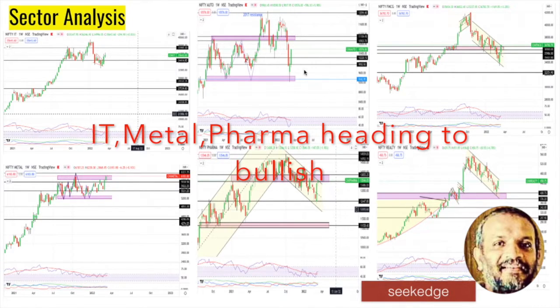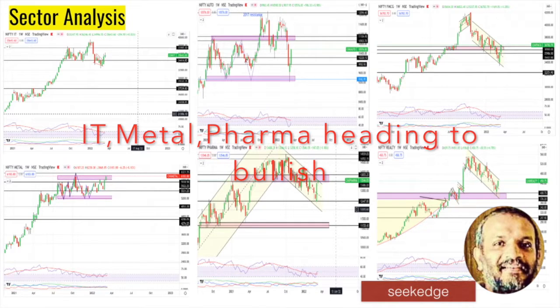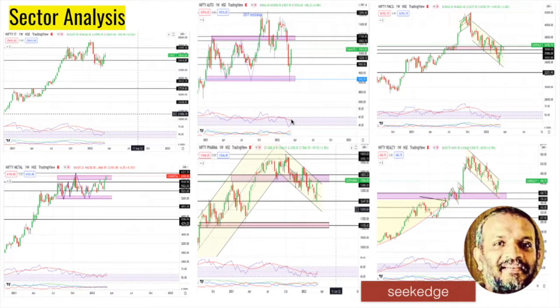So auto still has sideways momentum, so watch out for that. If you see bullishness, the nearest sectors which are near to bullish are IT and metal, obviously, but metal is at a very crucial stage, at very critical resistances. You have to be cautiously bullish. You may take positions, if you like, with tight stop losses on both of these.